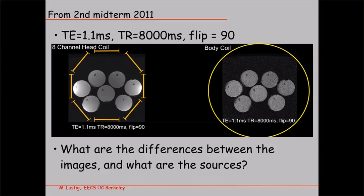Is it that 1 in 4 in the head channel coil, or much closer to the array? Yeah, that's right. So it's B1 receive inhomogeneity, right? The receive coils, this element is really close to this part of the object, and hence it's going to have a much higher SNR, much higher signal, and that's why you have variation.